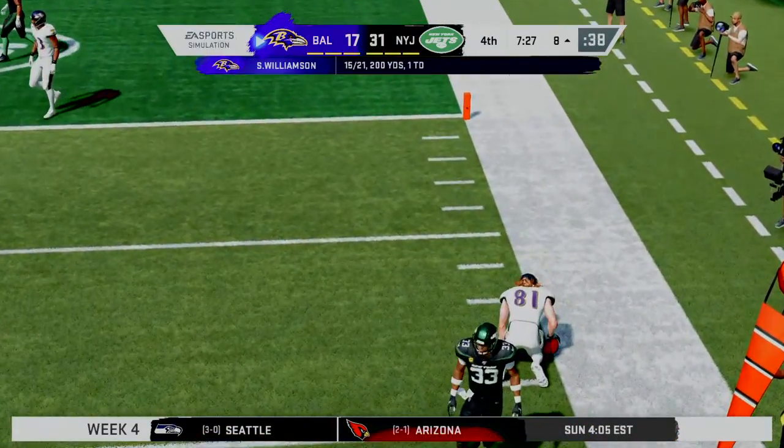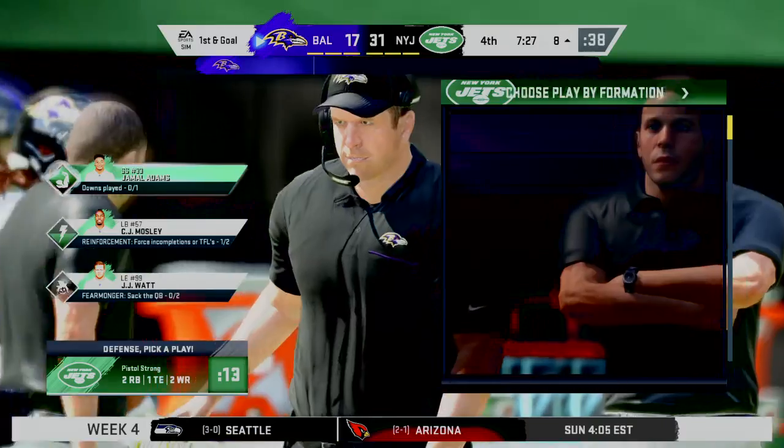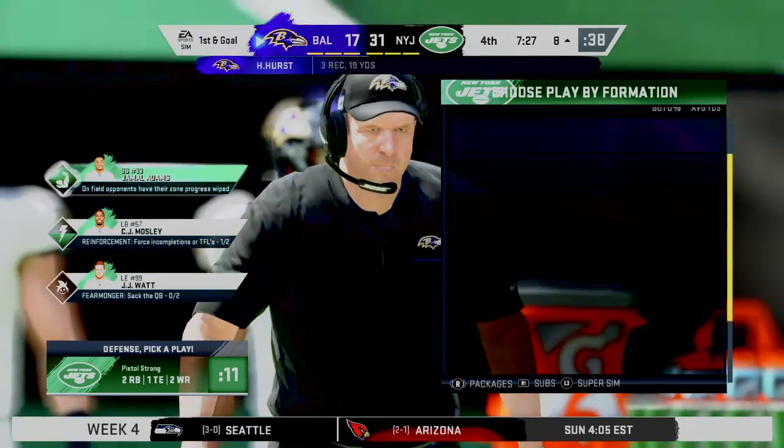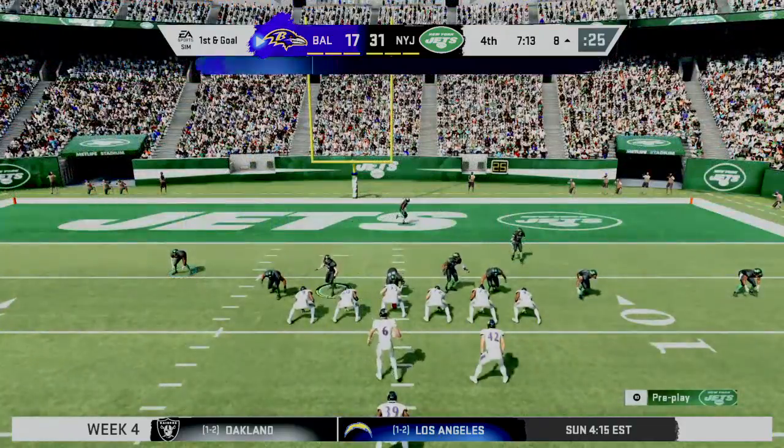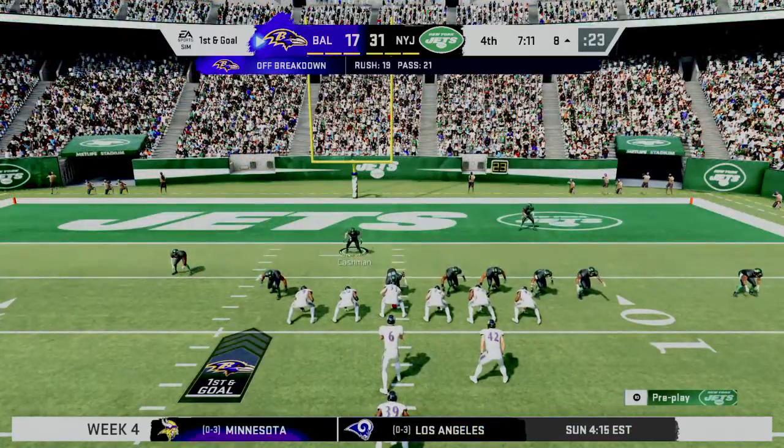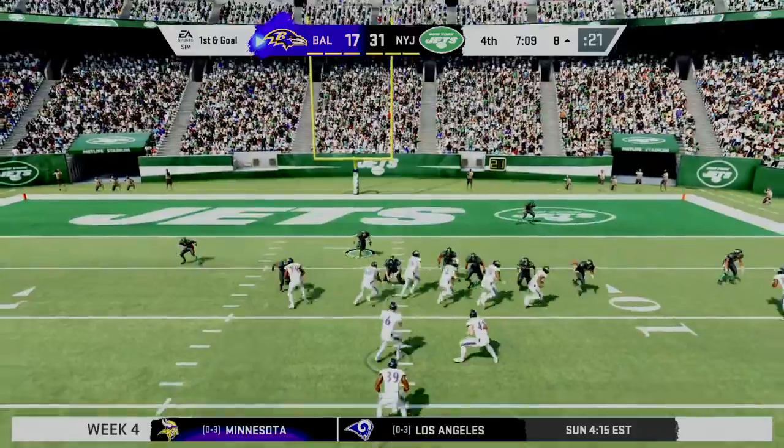And they've got it inside the 10 at the 8. The Raven passing game getting in sync. Another first down. When this offense can get their tight ends involved, they can move the football. Here, a nice route, able to look it in, and picks up the first down.